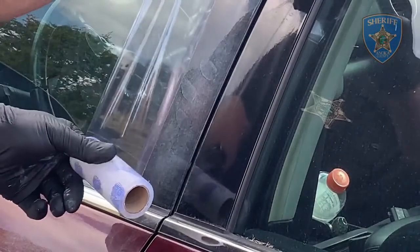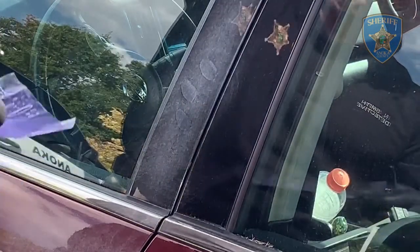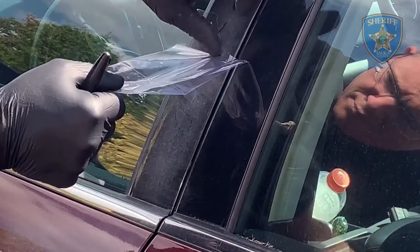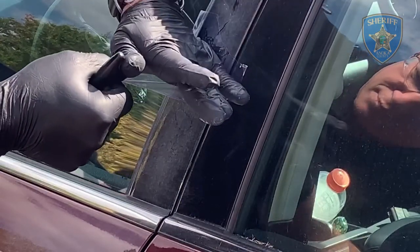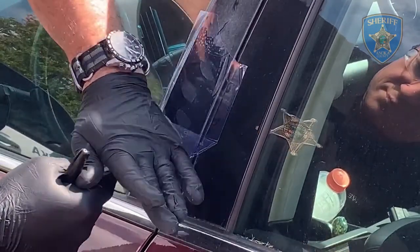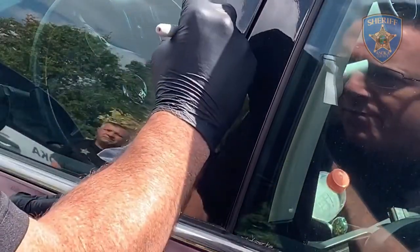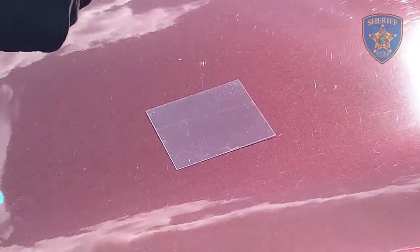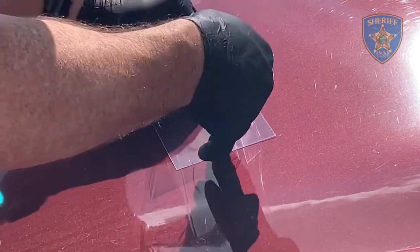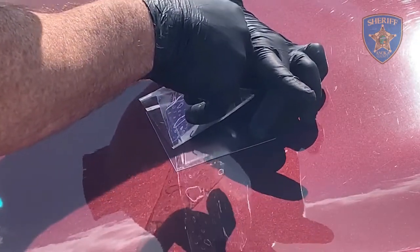Detective Smith is now applying fingerprint tape, and he's going to lift the fingerprints. So as he's applying the tape there, he presses down. Now he's labeling it. And when he lifts these, he'll apply them to a clear plastic slide, which will be submitted to the lab. As you can see, he's applying the clear plastic tape to the clear plastic slide. The key to this is not to have any bubbles or wrinkles in it.